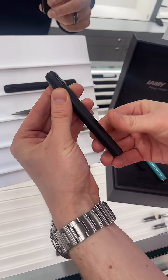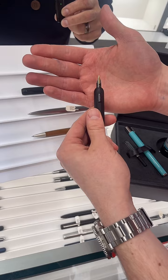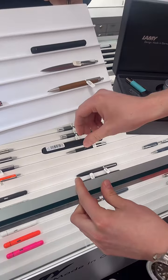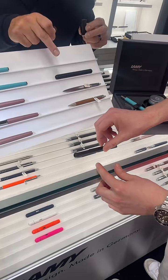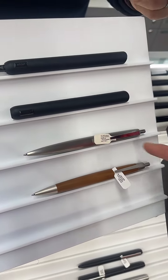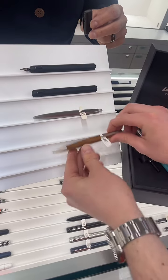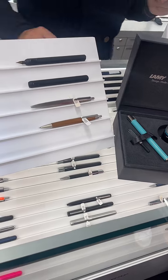You can see the gold nib as Brendan rotates. Yeah, these are hot. Yep, it's got the raised Lamy logo, so it won't roll off your desk. And that's also all in all black. Roll stopper. And then here you also can see our stainless steel Lamy 2000 in the ballpoint. Classic. And the Texas Wood 2000 ballpoint.